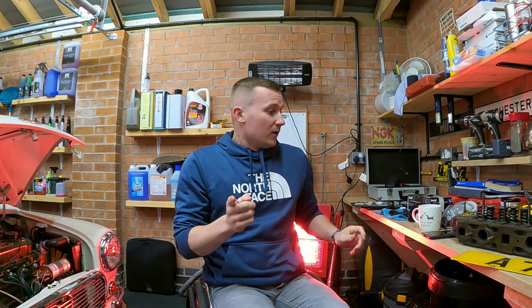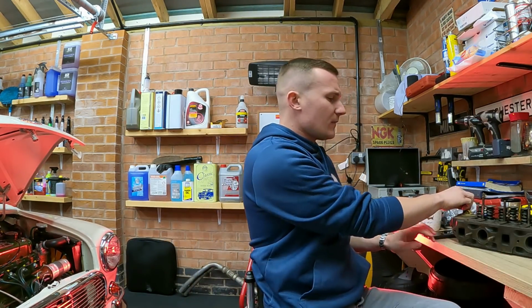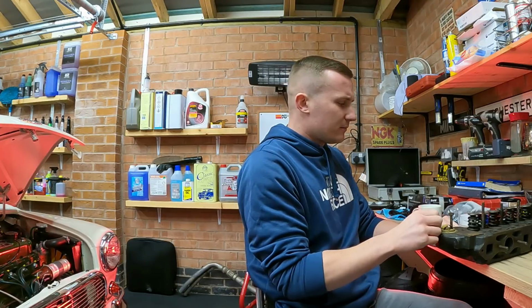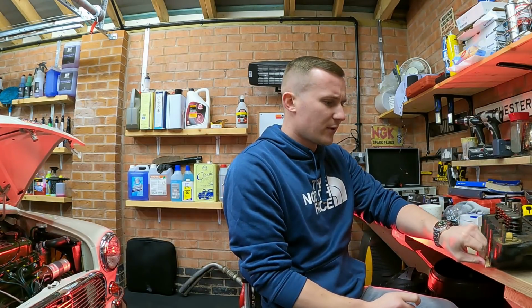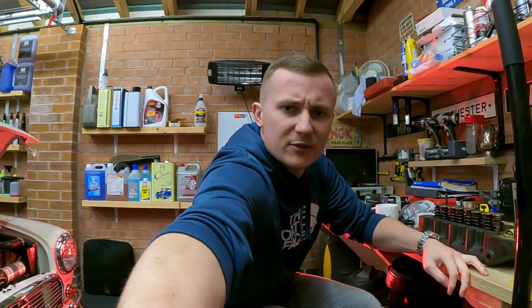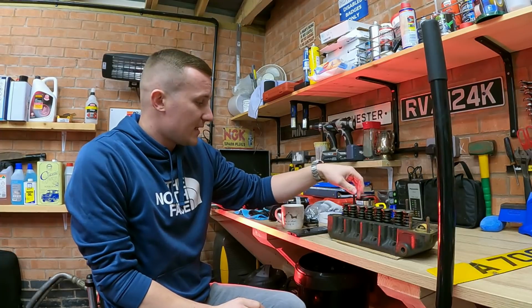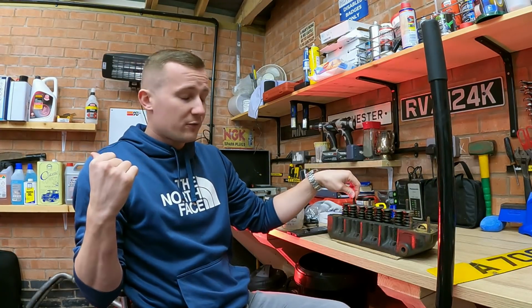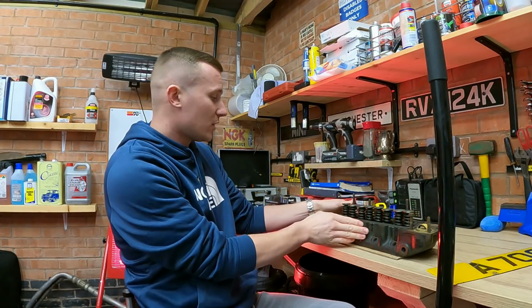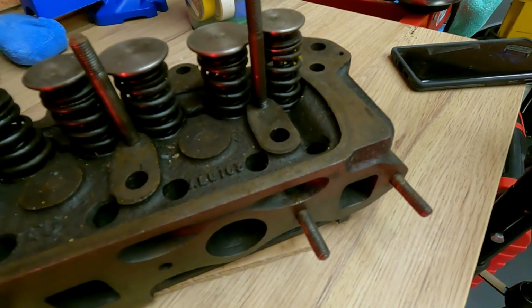So just while I'm here as well, on the workbench, someone mentioned in one of my videos a cylinder head they saw in the background. Don't worry, that's on a piece of cardboard. Hang on, I'll turn you around so you can see. So yeah, this is the original head off my Cooper S. So the original head is obviously an AEG 163 big valve head.